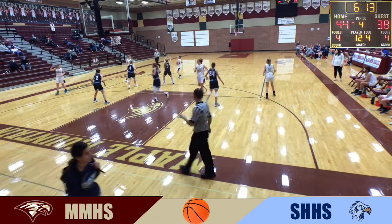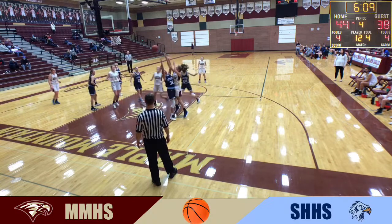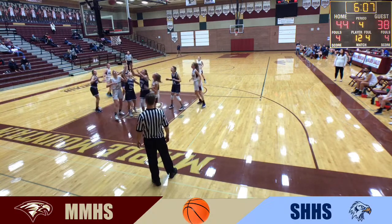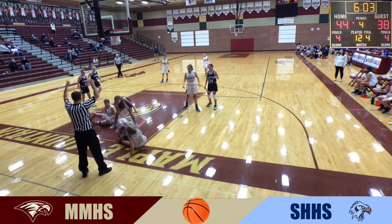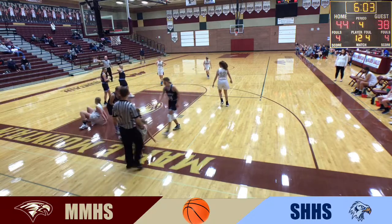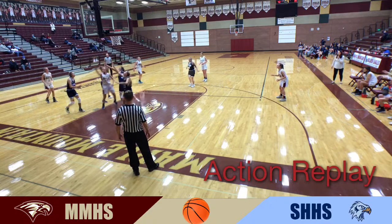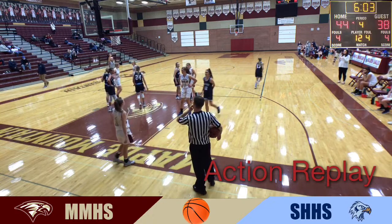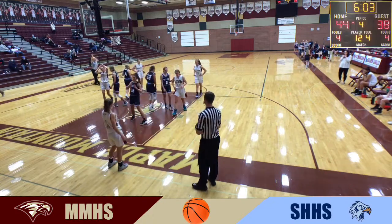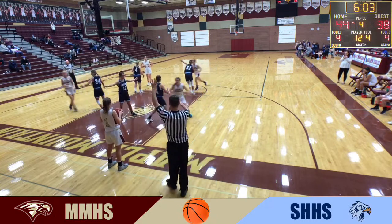Maple Mountain drives down. Goes over, Tanner over to Ivy. Ivy up, gets blocked, gets the rebound. And we have jump ball. And while we're waiting for the jump, let's go ahead and look at the replay of Ivy working her way in, driving in, and getting the basket. Maple Mountain retains possession.